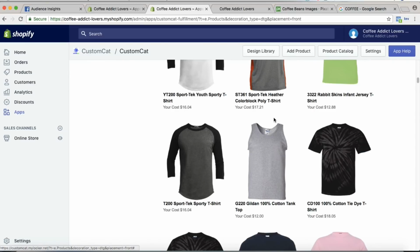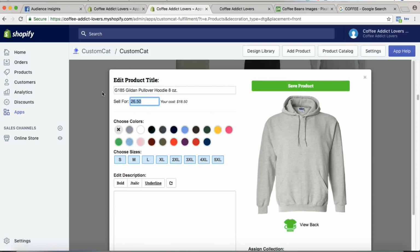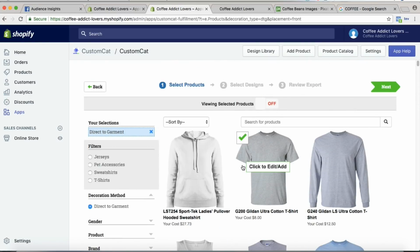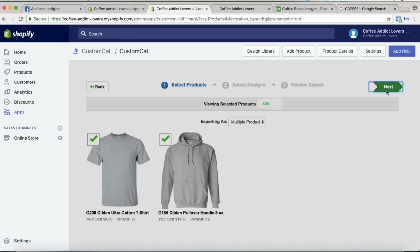You can also add a hoodie if you want. So I'm gonna go ahead and add a hoodie. Usually for hoodies, I like to charge $39.99, and I'm gonna go with black and blue. So I'm gonna go ahead and save the product. And you're gonna be clicking this button. What that does is that it groups all the products to import as one instead of multiples. Once you have done that, go ahead and click the next button.